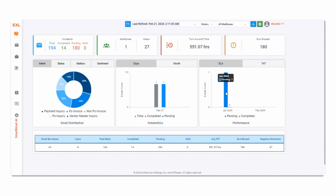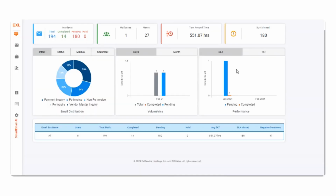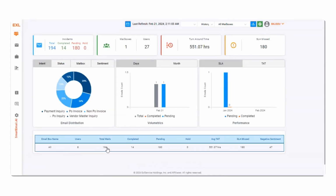To know details, simply click to drill down, and the supervisor can ask the respective email handler to close these emails. If more details are needed, like how many users are in the system, how many are pending, how many emails are on hold, what the average turnaround time is, etc., all this information is available as drill-downs. Additionally, various other reports have also been added to the system, which can be customized as per requirements.